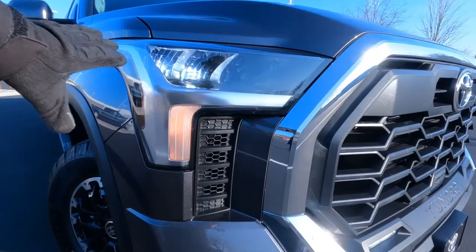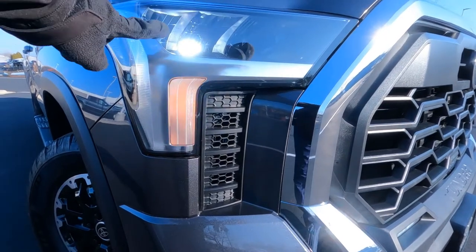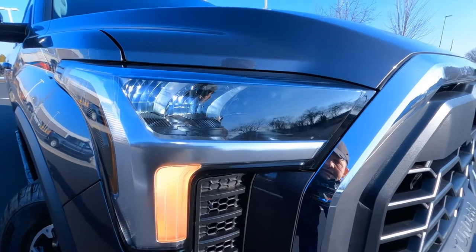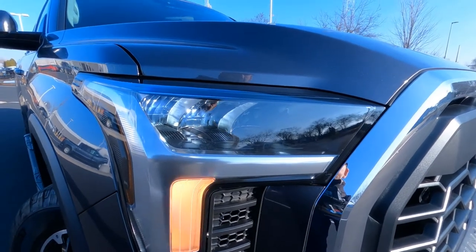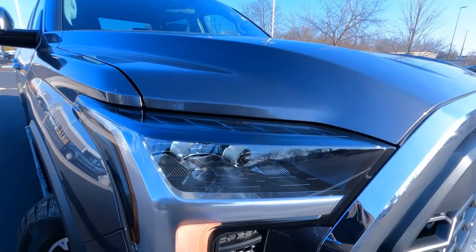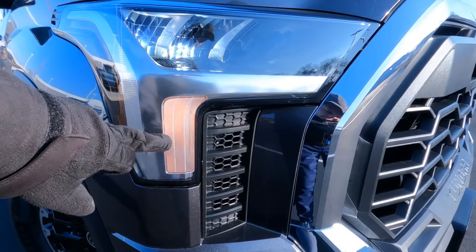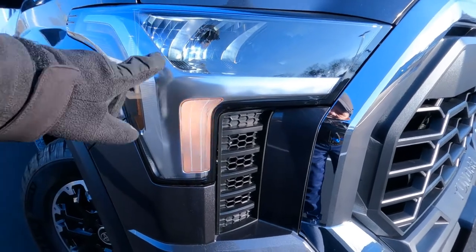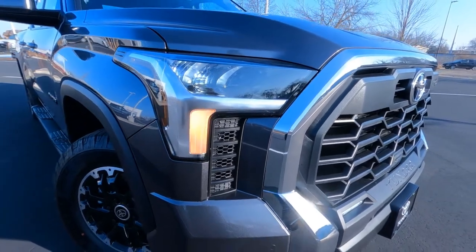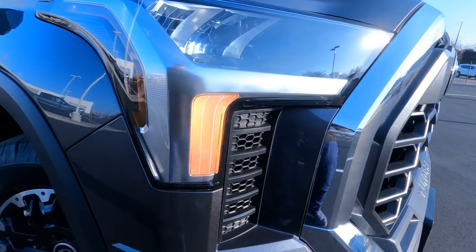Headlight setup on the TRD Off-Road. There are two different lights in here. This is going to be your LED headlights. I'm sorry, they're not projector. They're kind of a reverse reflector style headlight. Super white bright. LED turn signals down here, and then LED daytime running lights as well. So a really nice aggressive look up front. It's kind of a brushed aluminum trim on the inside of that lens as well.